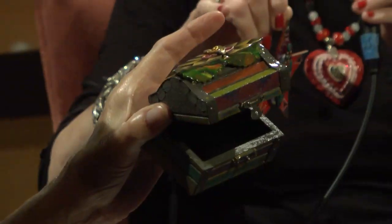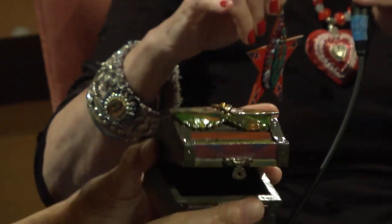Oh, these are good. This is great for the ornament. And look at the boxes. The little boxes. Great. You can put all of your diamonds in there. That's right. All of them.